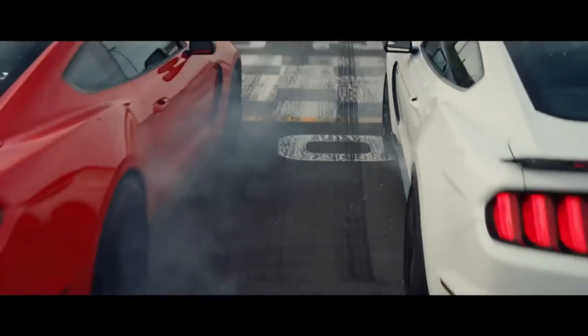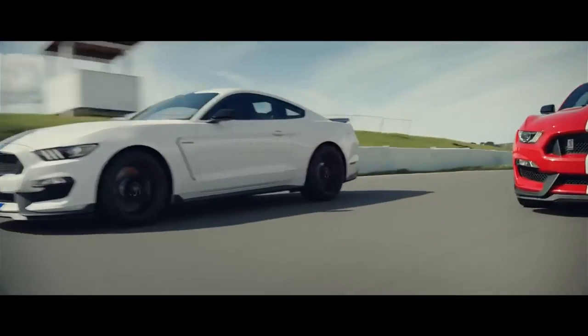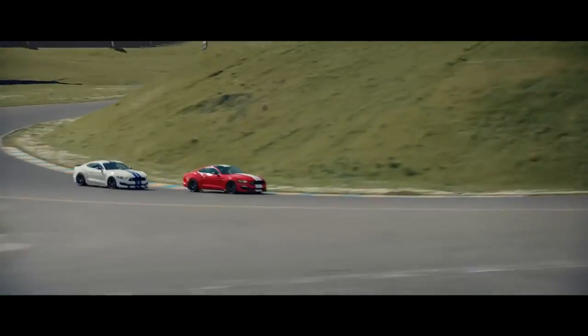But more than that, I would say Mustang loves people more than they do. That's why if a Mustang sees a group of people, it would go straight into the group.